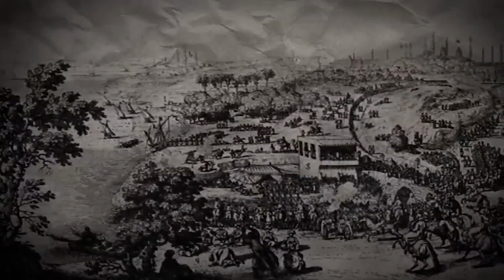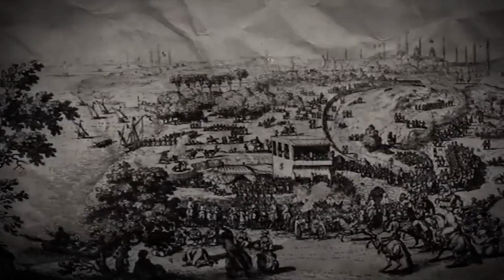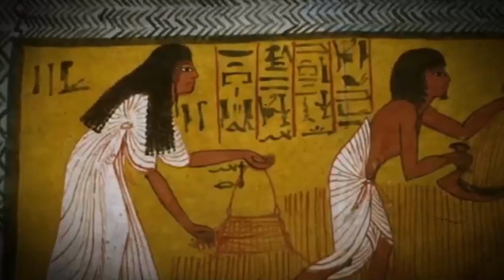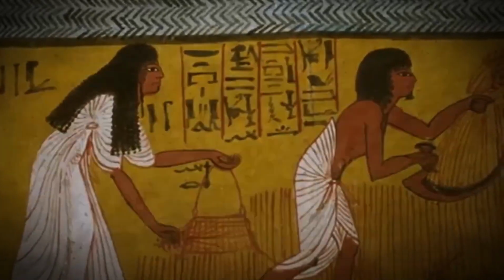A secondary vertical shaft extends from the first level, plunging an additional 20 meters, indicating a continuation of the journey into the depths. The construction of this shaft would have posed even greater challenges due to its depth and the necessity for ventilation and structural stability.